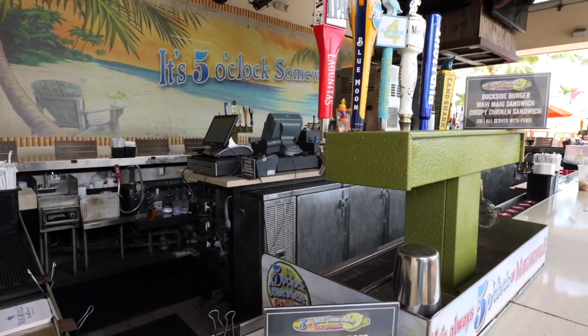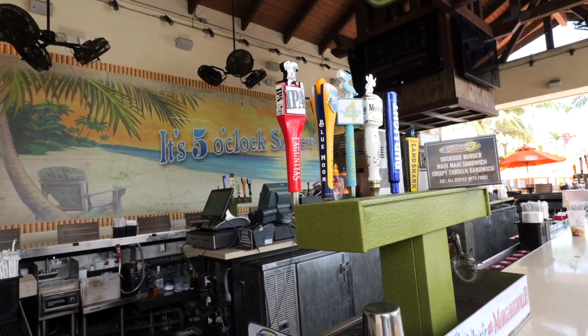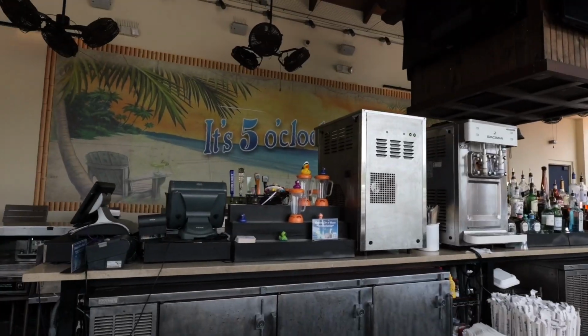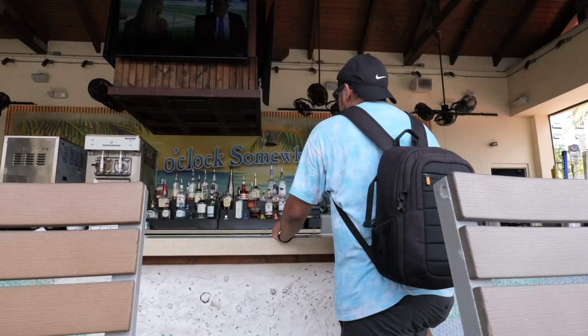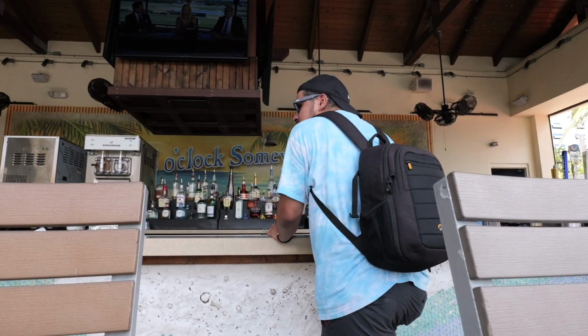We are allowed to take our drinks on board. We've got about 10 minutes. Hopefully the bartender is somewhere here. So that's another thing: you can order a drink, get right back on, and hit your next stop. I don't know if the bartender sees me, but the boat's going to leave.